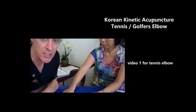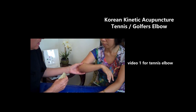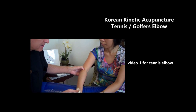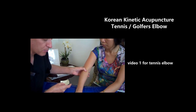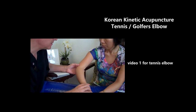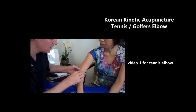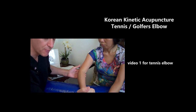This is a demonstration video for the book Korean Kinetic Acupuncture Techniques. Next we'll do some muscle release, trigger point release for the elbow. We will begin on the lateral posterior part of the elbow, with the flexor and supinator muscles, which is primarily the brachioradialis and the brachialis. You can insert your needles, and you want to kind of put the muscle in a stretch here. You can insert the needles anywhere along the muscle here, and then you can ask the patient to supinate and flex the elbow.